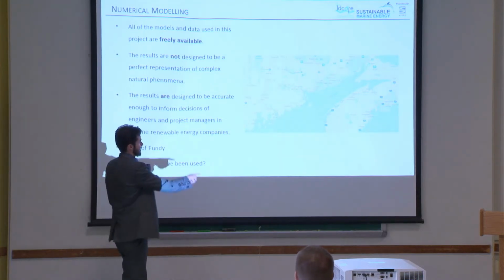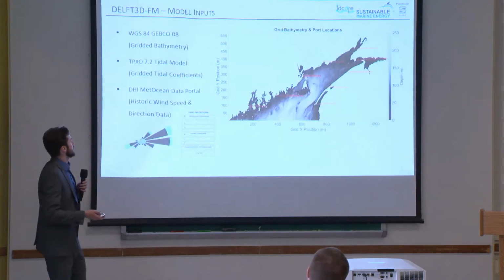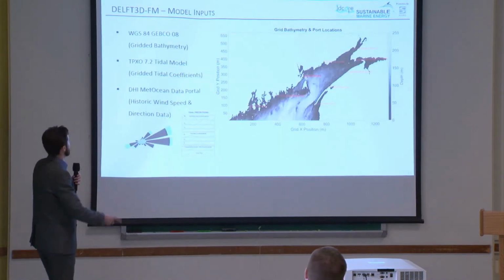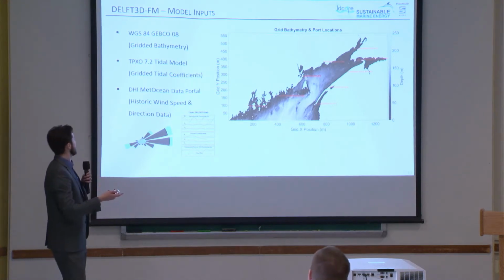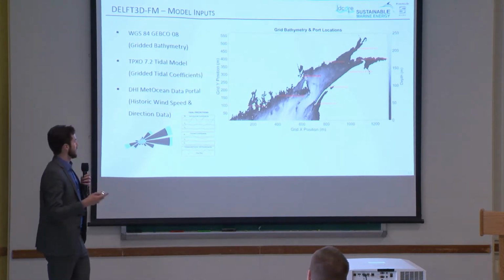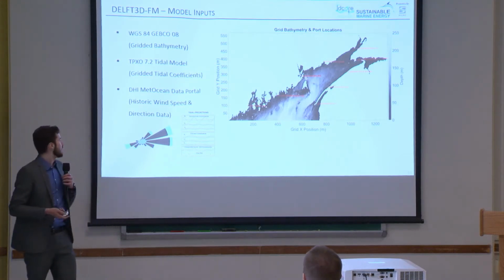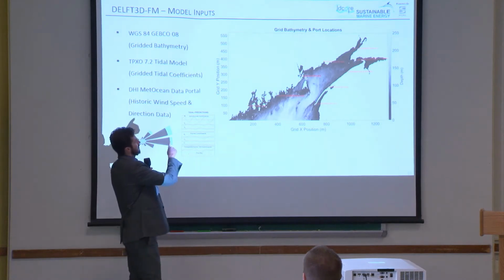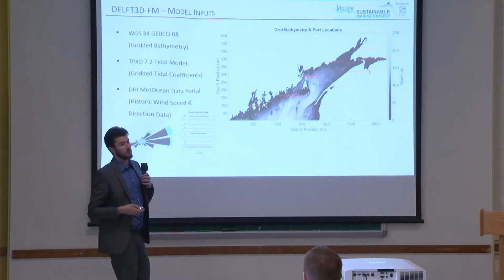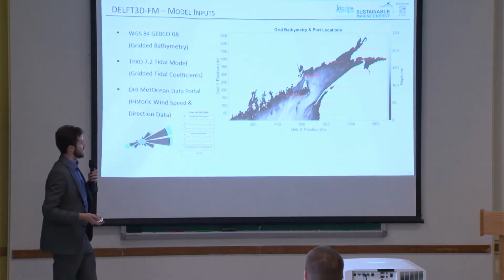So we should recognize this coastline. I decided to model the Bay of Fundy area, and so what tools have been used? Essentially I used the GEBCO data, which is global bathymetry, the tidal model for tidal constituents, and the DHI Metocean data portal for wind speed and direction data. I also used Navionics to look around and find some moderately sized ports in the area. So that's a plot of the depth and the ports there.